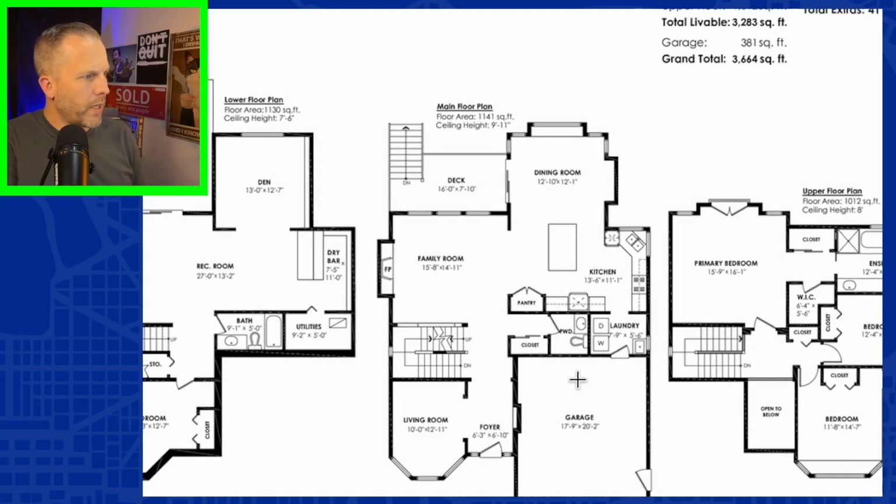So you walk in the foyer, it does have a double car garage side by side. So it's got a garage door, a man door to get in, and then the garage enters in through the laundry or mudroom. But coming back up into the foyer here, it's actually really nice because if you look at the upper floor here, you can actually see that this is open to below. So when you walk in the foyer, you've got these big, beautiful vaulted ceilings. You've got a front living room.